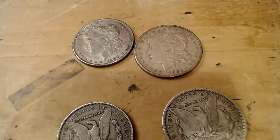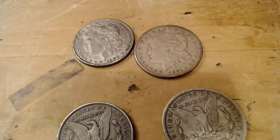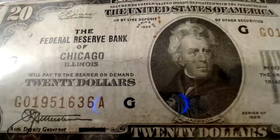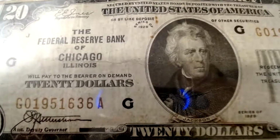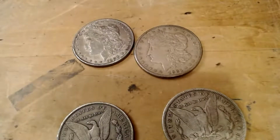Not necessarily an incredibly valuable coin, but as for my most valuable coin, that's a tough one. I'm not really sure. I have a few coins that are worth a good bit. For my rarest bills, I have some pretty rare $20 bills, specifically this one from 1929. It was from the Reserve Bank of Chicago, so that's a pretty rare one. Just for the year, it's probably worth $50 or $60. So that's probably my most expensive bill.